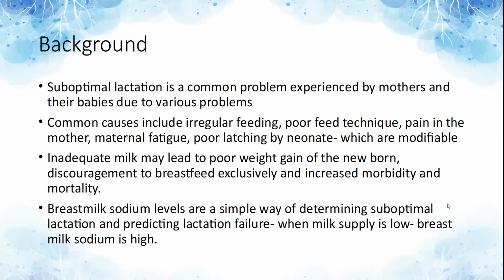The breast milk sodium level is a simple way of determining suboptimal lactation and predicting lactation failure. So when the milk is low, the breast milk sodium is high. Next slide, please.